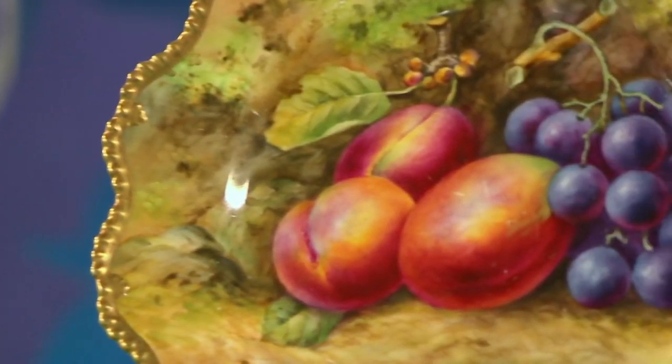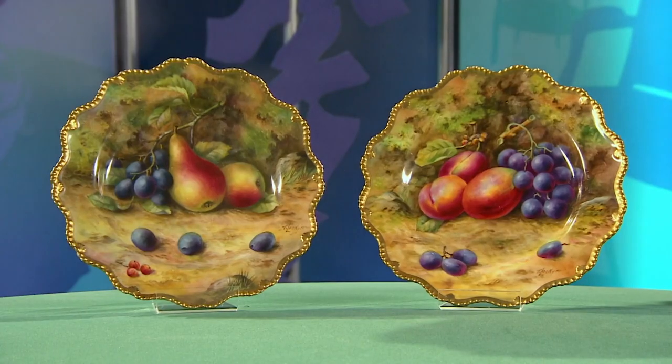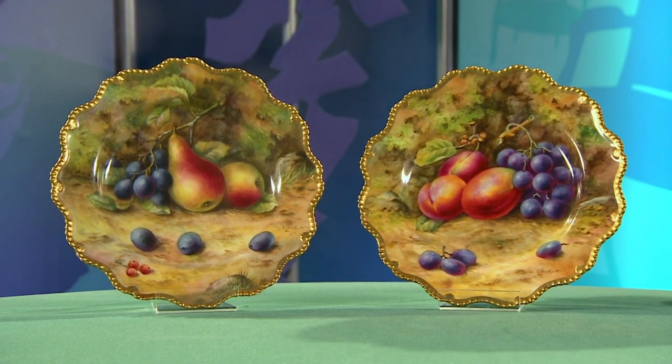Am I right in thinking this is doing reasonably well in the sale room? In my experience, it has risen a bit, this early 20th century Worcester. It is on the up. I think for the future, these may be a nice little investment. But the most important thing is, what is our dealer Simon going to say and what is he going to put on the table? Let's see what he places down on the table.